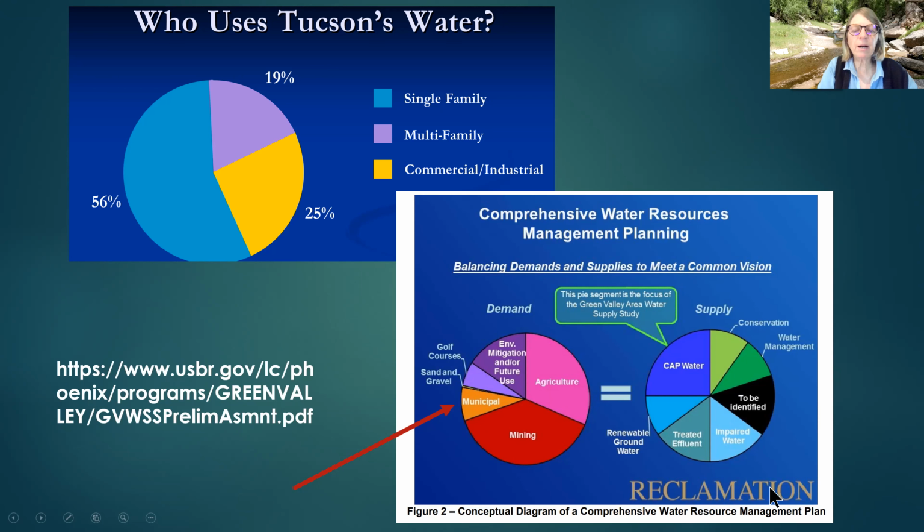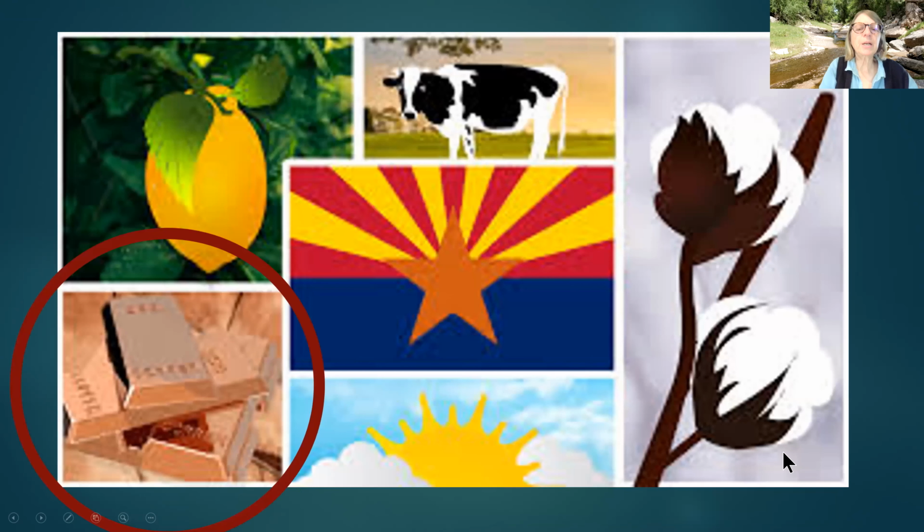This was from a USBR report that was done, I think, in 2017, and this is what they looked at as our supply. CAP water here is about 1/4 of our supply, and remember that's threatened by 2050. We could lose almost half of that. And then renewable groundwater is this little slice right here, and the rest of it starts looking kind of icky. Treated effluent, impaired water, this black bit, they hadn't even figured that out yet. They're just kind of hoping they could find something, I guess. Water management and conservation, so cutting down on current use. Wow, that doesn't look too good. So that's where some of our concerns should be coming from.